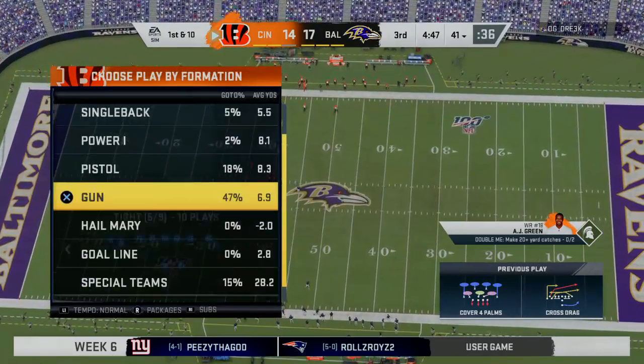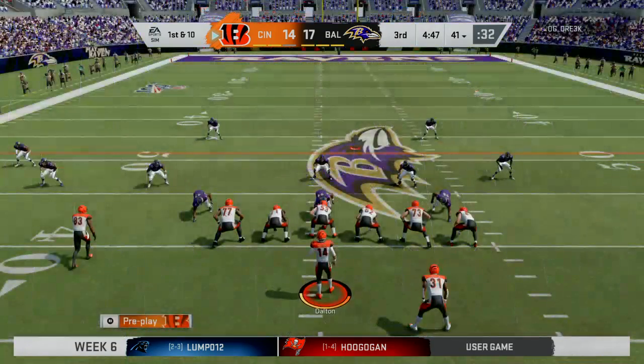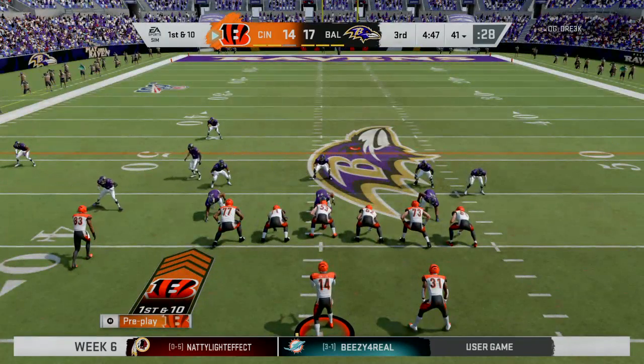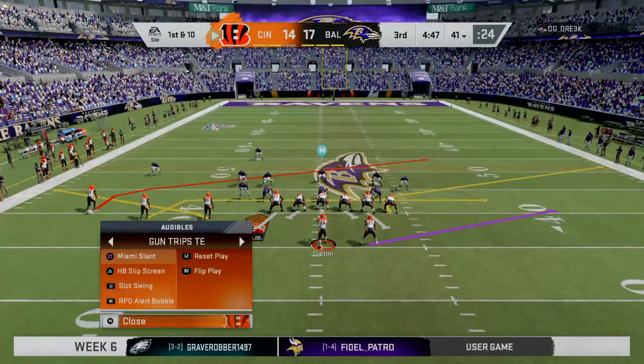Well, some credit there to A.J. Green because he's so tough to cover. Sometimes he causes those penalties. And he's one of the more difficult guys to cover in the NFL because of his ability to do just about anything on a route. Hard to do. Creates a lot of pass interference calls.